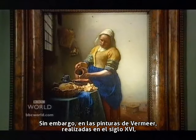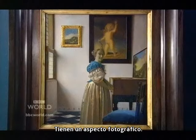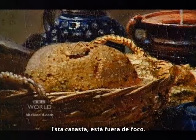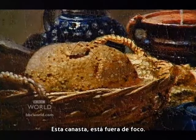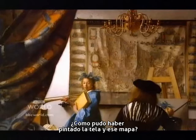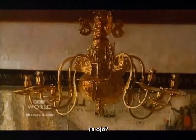But in the paintings of Vermeer, done in the 1600s, we see the most vivid use of optics. They have a photographic look. This basket is out of focus. The eye does not go out of focus. How did he paint this fabric and the map? And this chandelier? By eye?